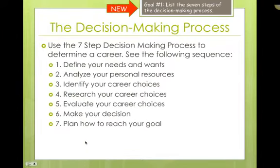So the decision-making process, this is the first step that we covered in Chapter 2, and this is a process that's going to help you determine how to select careers. There are 7 steps to the process. 1 is defining needs and wants, 2, analyzing your personal resources, 3, identifying your career choices, 4, researching those, 5, evaluating them, 6, making your decision, and 7, plan on how to reach your goal.